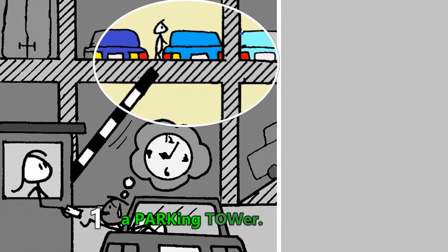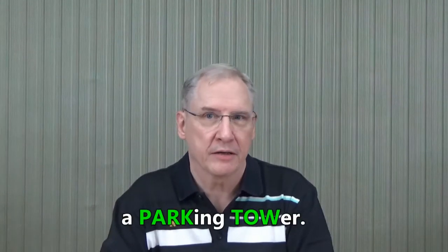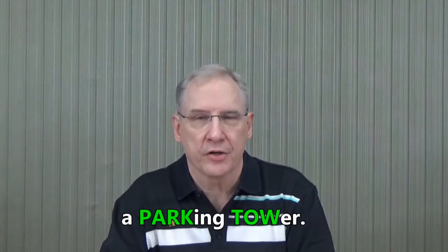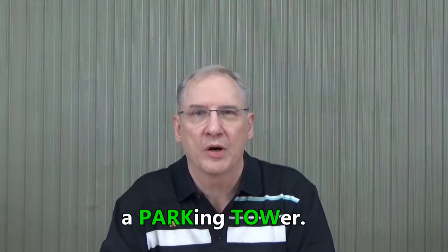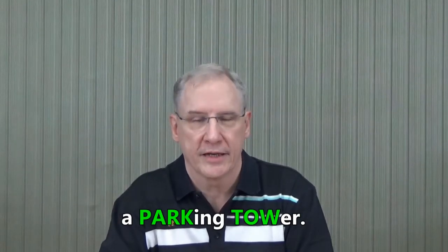A parking tower. First of all, we hear 2 content words, parking and tower, and 1 function word, the indefinite article, a. Content words are pronounced more strongly, while function or grammar words are unstressed, spoken lightly and quickly. Now, here's another piece of this sentence, so we put the 2 together.